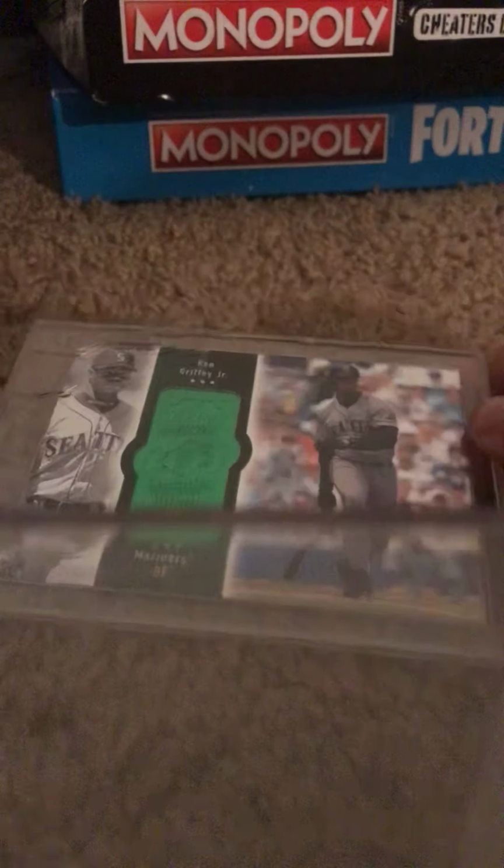So, here's some cards that I got that are good. I got this from an antique store. It's a Ken Griffey Jr. I forget his name, but sorry, Donald. If I forget, I'll just call you Donald. I know he likes Ken Griffey Jr., so there's a Ken Griffey Jr. So I got a 1975 card. I got a Reggie Jackson.